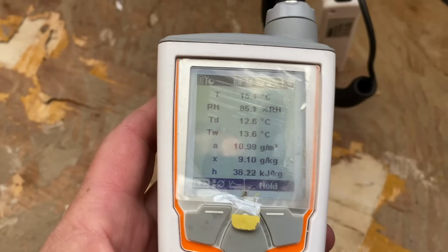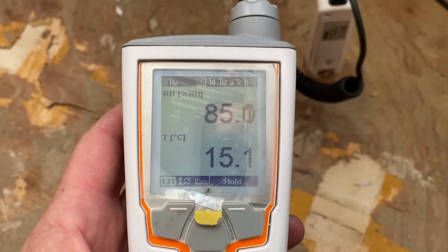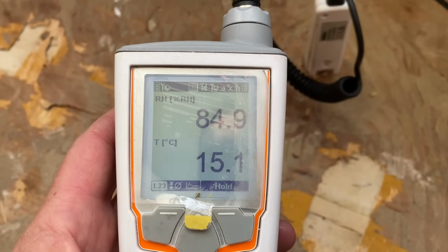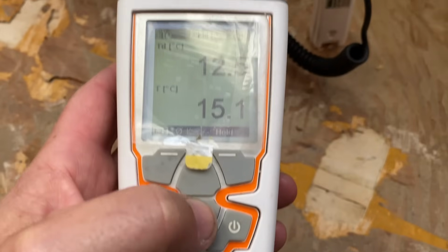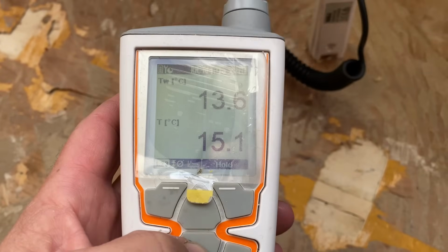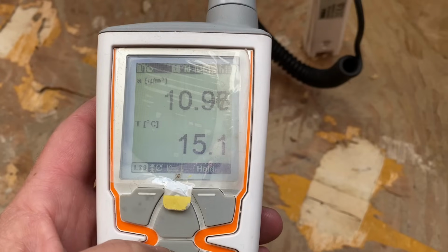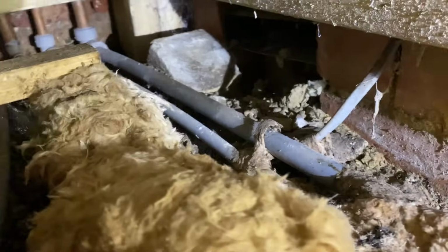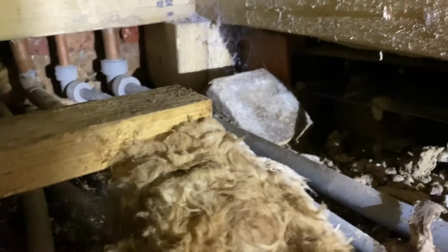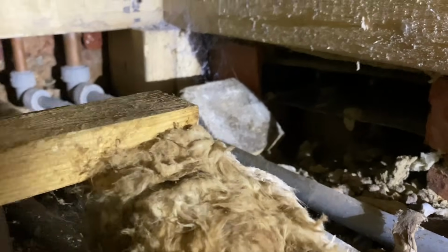So we can see in these readings here that we've got elevated relative humidity readings, over 85% is just there. And we've also got elevated actual humidity readings in excess of 10 grams per cubic meter, which we would consider to be high. Moving on, we've then opened up the floor in a couple of locations, and we can see here we've got the inside of our periscopic vents.